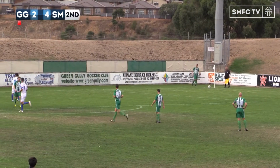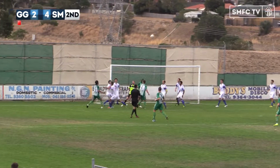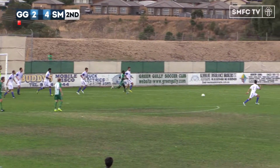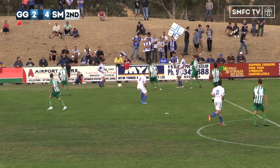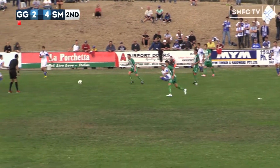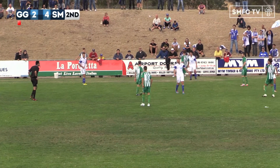They are still coming, Green Gully. Corners are probably where they're going to be most dangerous. That one's floated in high. Headed across by Vargas. And, oh, just away. And eventually cleared by Norton to Jawadi. South Melbourne hanging on here. Lujic. Now it ends up with Jamie Reid. They'll get another crack at it here, South Melbourne. Norton might put across it.